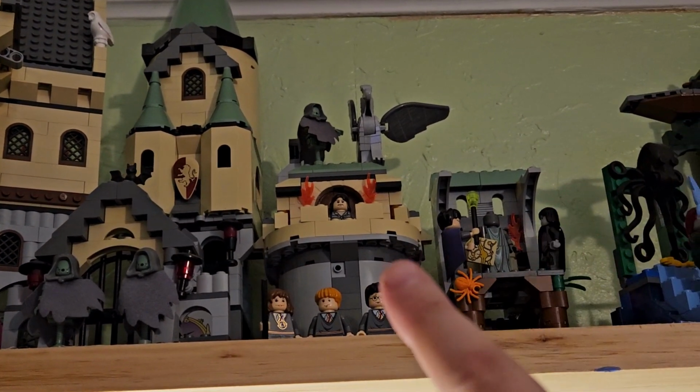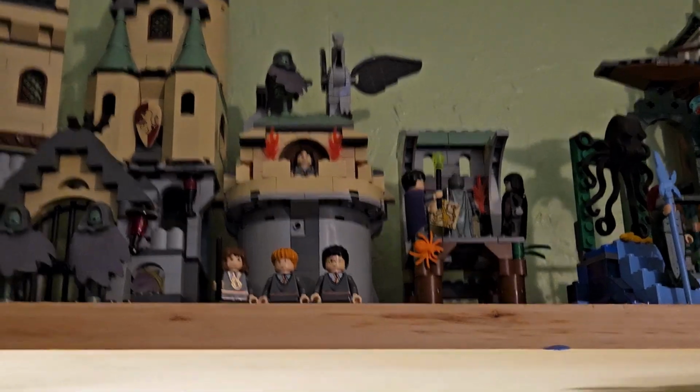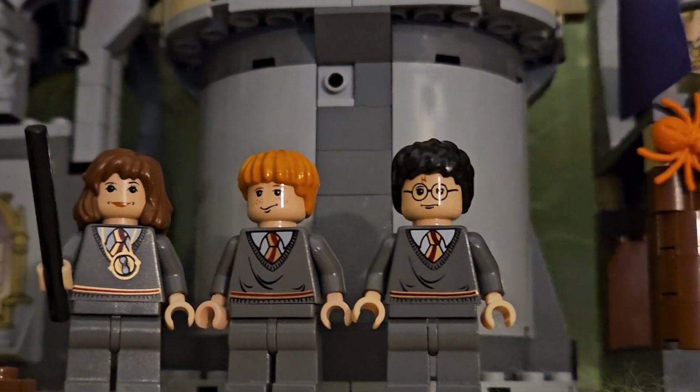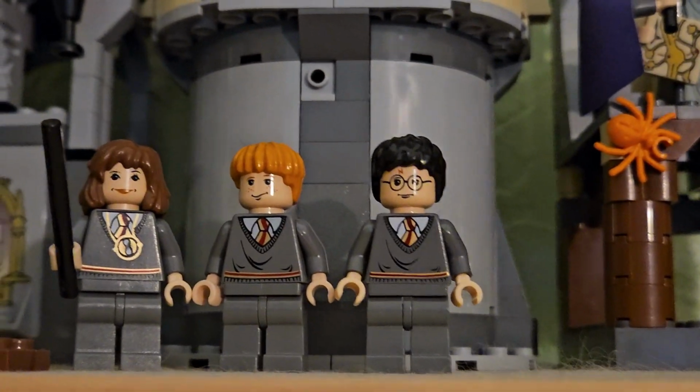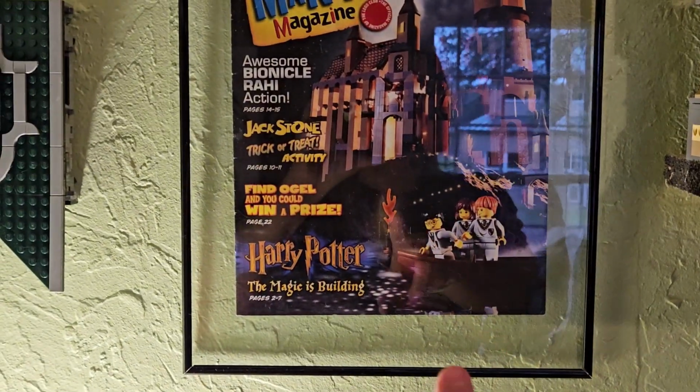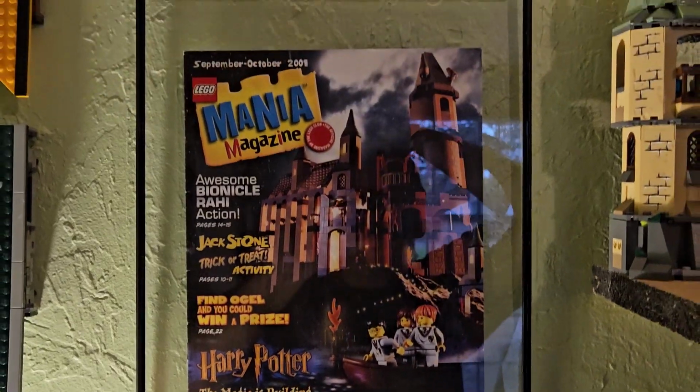We've got Sirius Black's Escape and then the Marauders map. So this is when Hermione looks like she'd rather be anywhere else than here. Ron too. All of them look really done with life, to be honest. Here we have another Lego Mania magazine. This is a preview version, so this is before the Legos actually hit shelves.